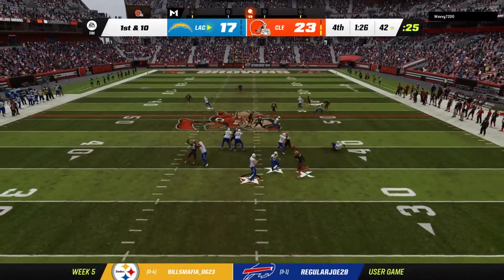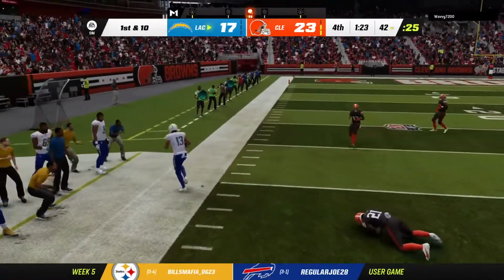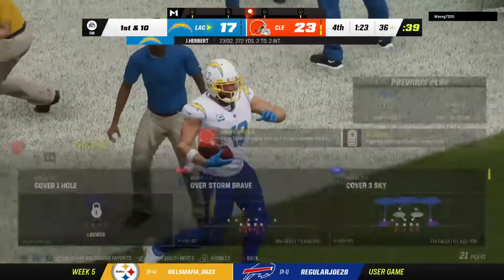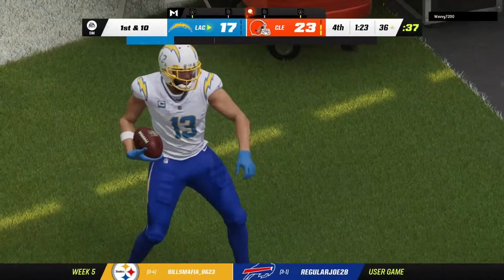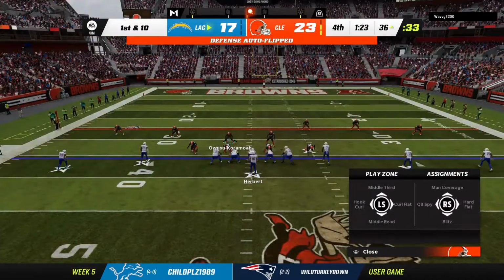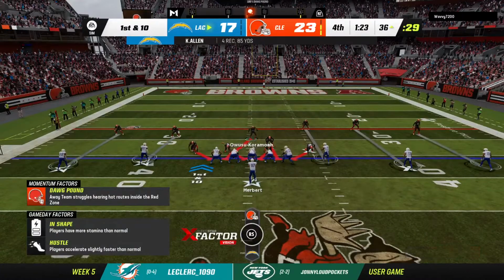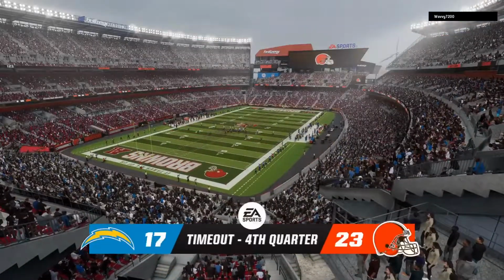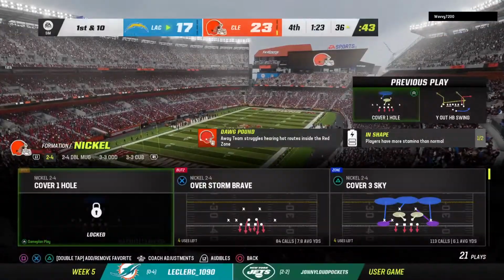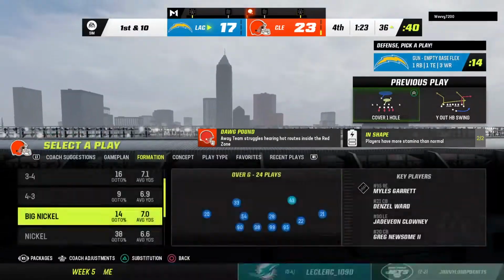Herbert going to throw. Throws left side, complete to Keenan Allen. And he's going to be out of bounds, but not before he takes it inside the 40. A well-executed 22-yard gain. Now the Browns signal for the second of their timeouts. And they'll be disappointed to have to burn one there after giving up the first down.